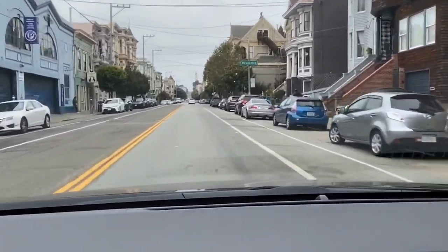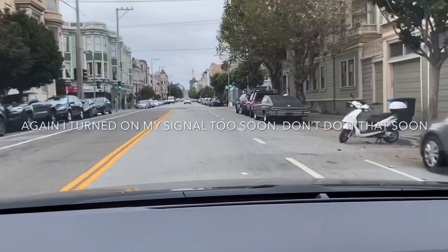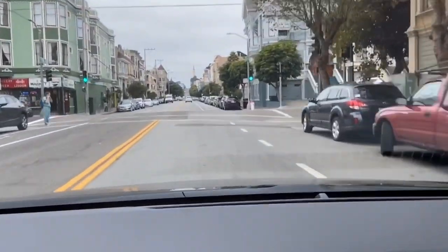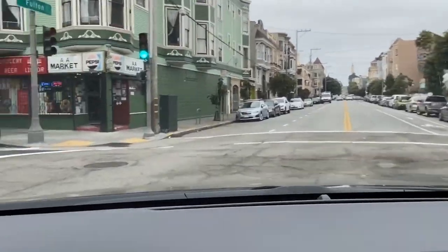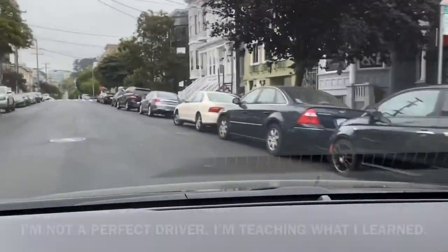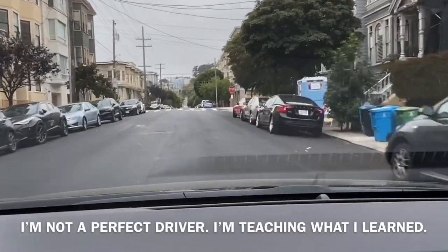And then I was told to make a left turn ahead. So proceed with the left turn when it's safe to do so. It's safe to do so right now. The cars are very far away from me. We're almost to the end of our test.